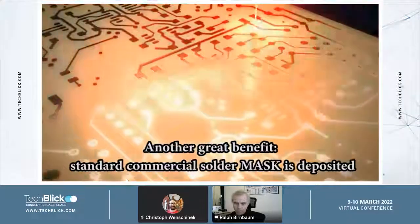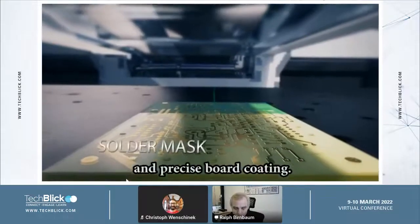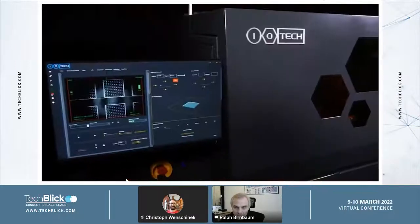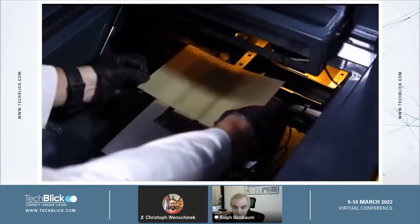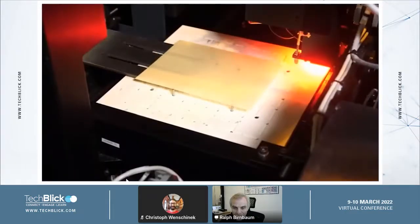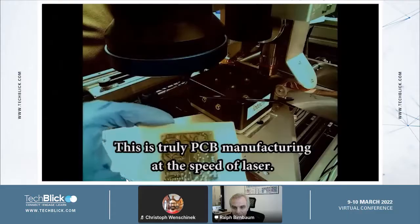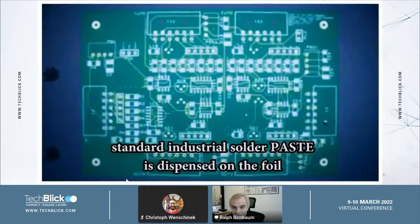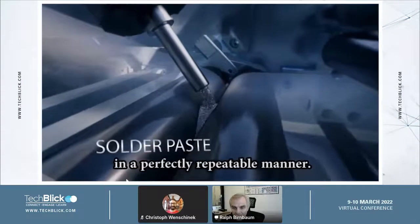Another great benefit: standard commercial solder mask is deposited in the same system, ensuring perfect alignment and precise board coating. Printing a layer takes seconds. Multi-layer PCBs are printed in minutes. This is truly PCB manufacturing at the speed of laser. For assembly, the camera locates the pads. Standard industrial solder paste is dispensed on the foil and jetted on the PCB with high accuracy in a perfectly repeatable manner.